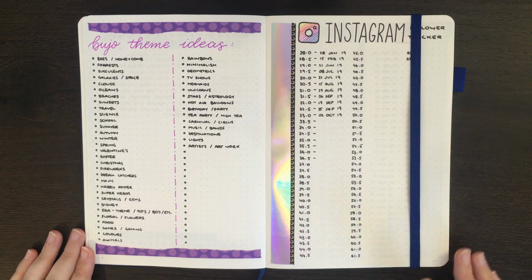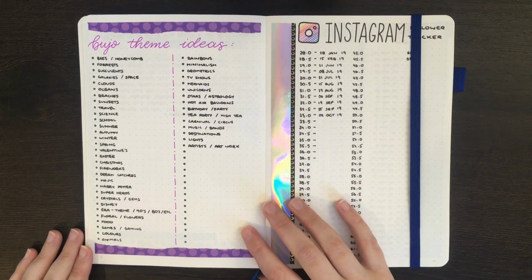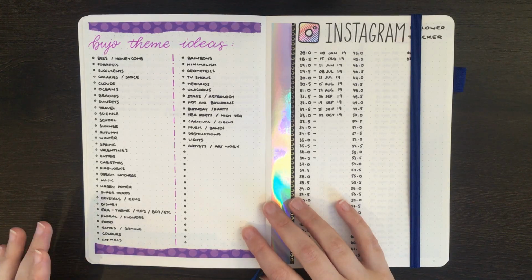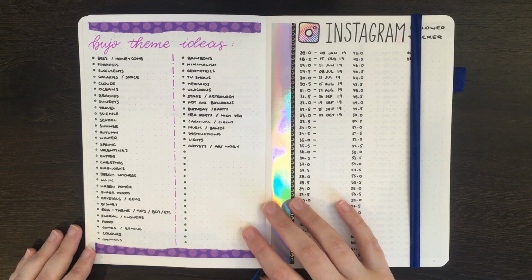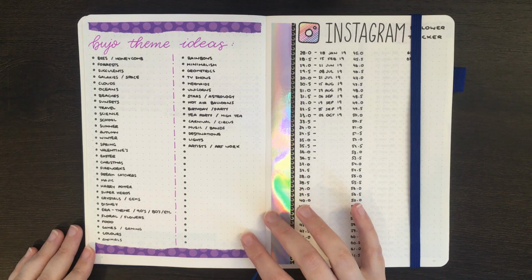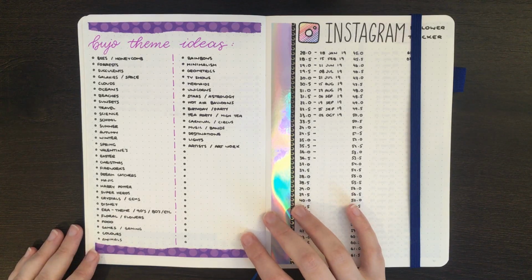I know a lot of people, myself included, like to do themes in their bullet journal for each month. But we might have a little bit of difficulty when it comes to actually coming up with theme ideas. Because that is certainly something that affects me, what I have in my collections bullet journal is a list of bujo theme ideas. So anytime I see a theme on Pinterest or Instagram or YouTube or just think of one in general, this is where I jot it down. That way, if we're approaching a month and I'm feeling fairly uninspired and not really sure of what theme I might want to do, I can consult this list.